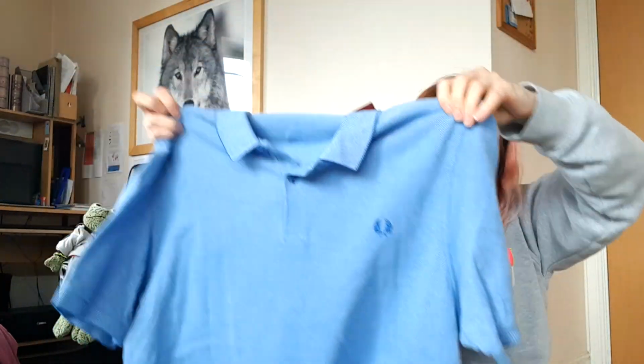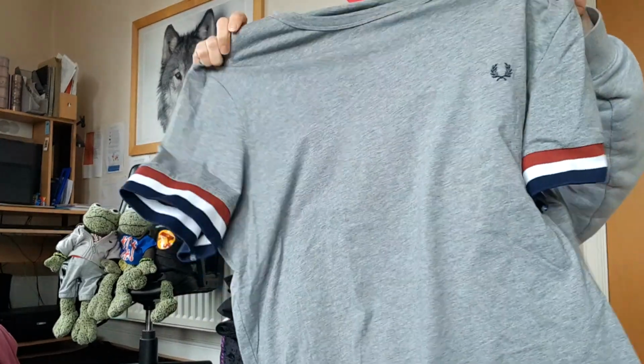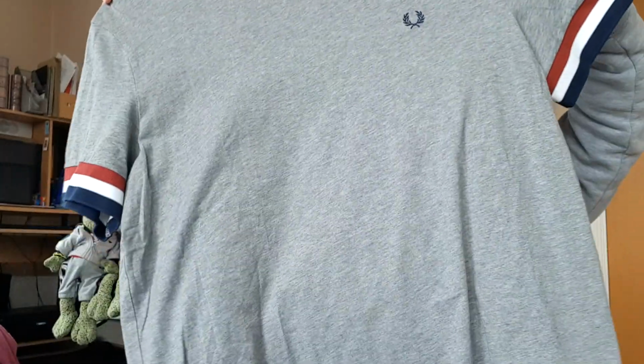Then I have a whole load of Fred Perry t-shirts. One just plain black. I did think of my brother when I was out today, so maybe he was the one who brought all this Fred Perry to me. A polo, Fred Perry again. These are supposedly extra large, but that's slim fit. I think that's got a little mark on it, but I didn't put it back. And then this one, XL again, but it's got nice stripe detail on it.